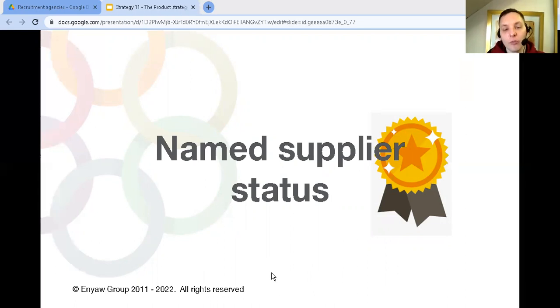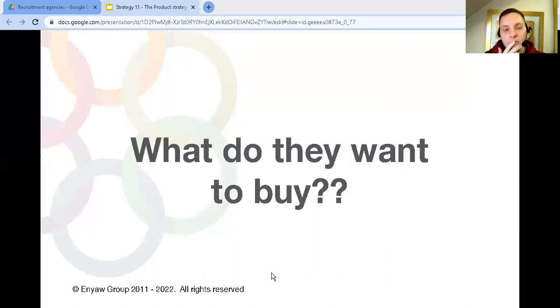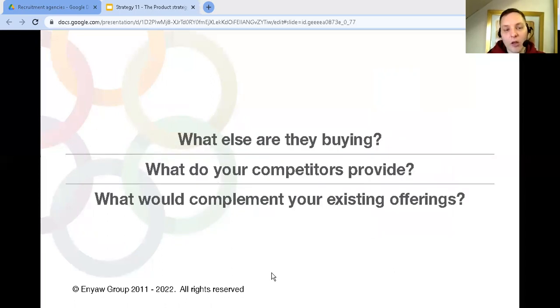So how can you use a product strategy to grow your recruitment agency? The first thing to understand with this strategy is to learn what else your clients might want to buy. What else are they buying? What else are your competitors providing them? And what product or service would complement what you already provide?